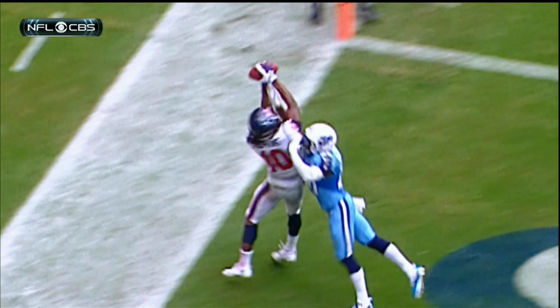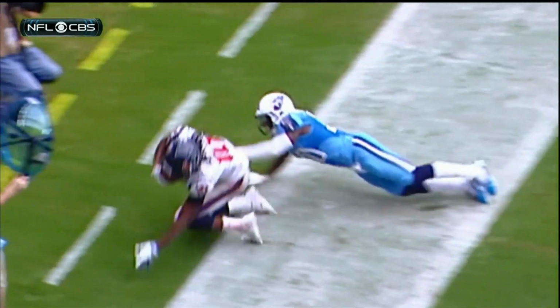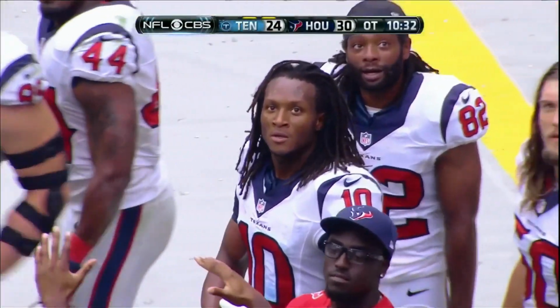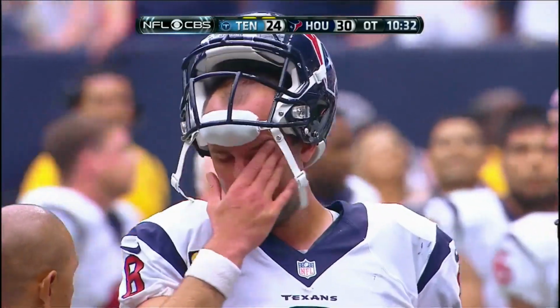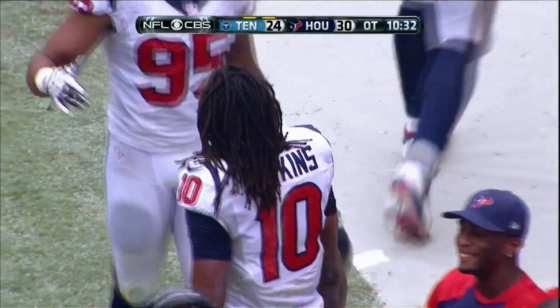See, ball's in both hands. Now both feet come down. Then he comes off. So he clearly had the ball in his hands when both feet were in the end zone. It's clean. They are so proud of this young man. He went through a tough stretch in the game earlier in the second half, but he's overcome it.